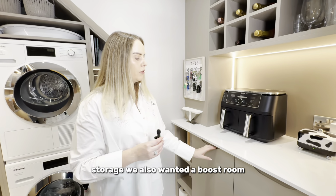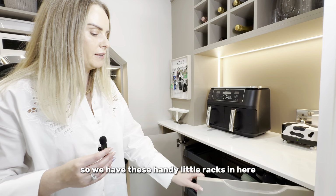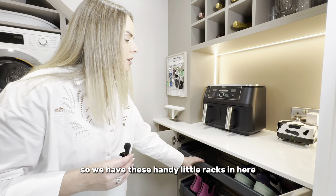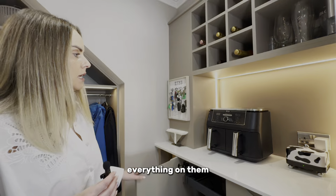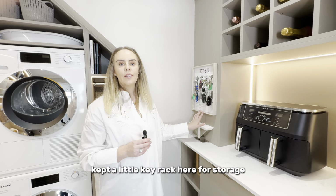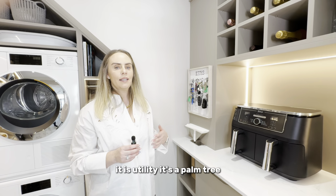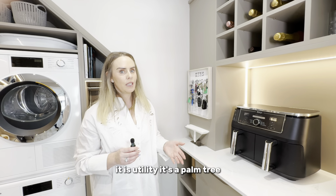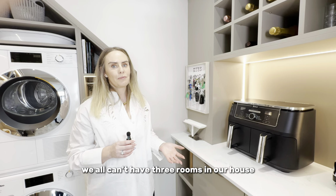Storage. We also wanted a boot room stroke utility. So we have these handy little racks in here which have shoes, handbags, everything on them. Kept a little key rack here for storage because ideally this utility room, it is a utility, it's a pantry, and it's also a boot room because unfortunately we all can't have 3 rooms in our house.